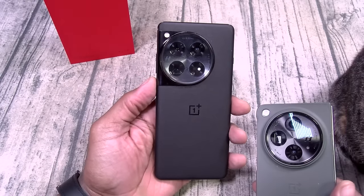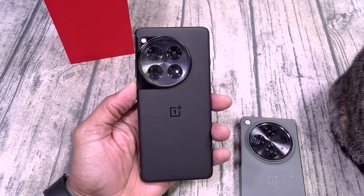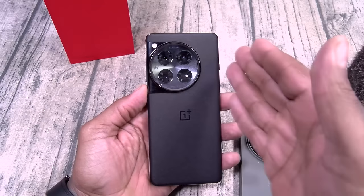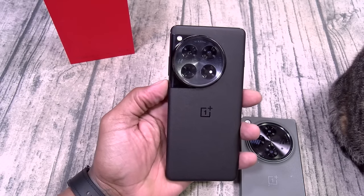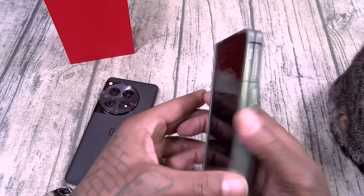The OnePlus 12 on a scale of 1 to 10, I'm giving this phone a major, major, major go. IP68 would have been nice. 4K 60 frames on the front would have been nice. Other than that, as is for what you're getting, I cannot complain. OnePlus is back. The OnePlus Open, okay?